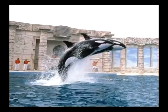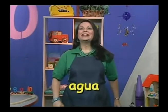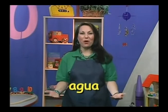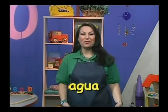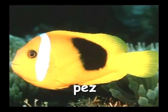There are so many interesting kinds of animales in the world. Many of these animales you won't see unless you go to a special place called an aquarium. An aquarium is a place where you can see many kinds of fish and other types of animales that live near the water. The word for water in Spanish is agua. Listen as I say it for you again. Agua. Repeat after me. Agua. Say it again with me. Agua. Very good. At the aquarium, you can see fish.